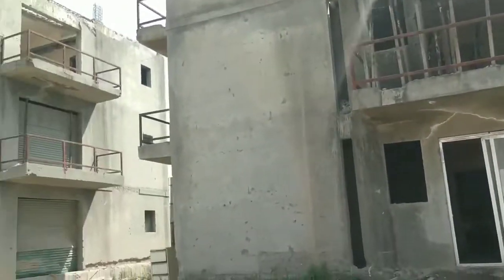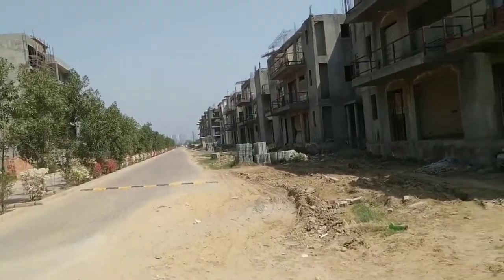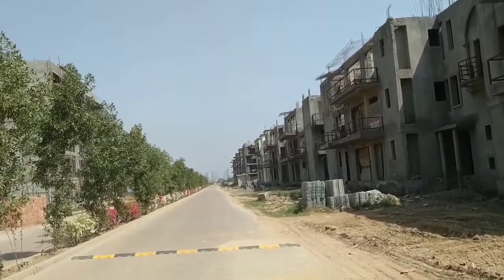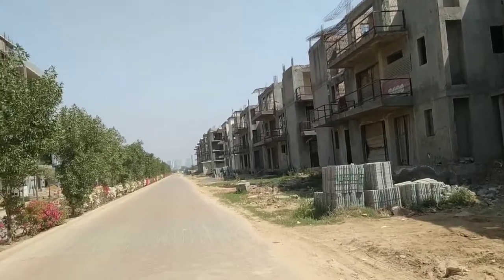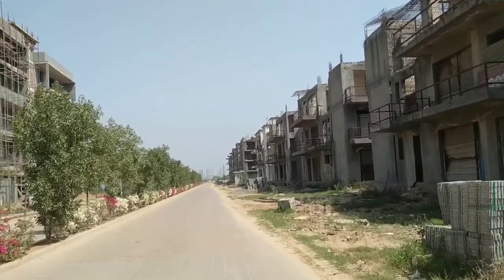Just see, very nicely built plots. And this may be park facing as well as non-park facing. With park facing, you will be giving some PLC. The rate will be discussed over phone. And you see, these are all available for sale.